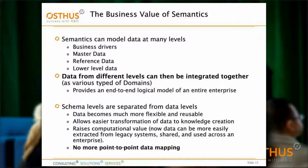Now my data can be more easily extracted from my legacy systems. I can share it. I can use it across the enterprise. And one of the big things here is because there's no more point-to-point data mapping, I don't have to worry about tearing the whole system down and having to remap all of these data tables individually to one another. I make the mappings from my data tables to my model, and once that's done, very few things often change at the model level. If things do change at the model level, you have just a couple of mappings to remap, and there's logic internal to these systems that will actually tell you if you've broken a mapping, if you have an inconsistency, or if something is wrong.